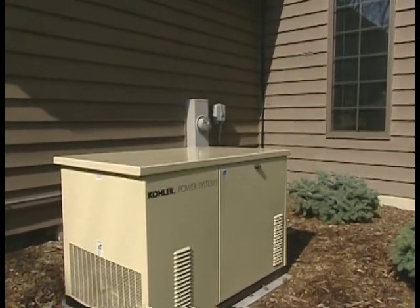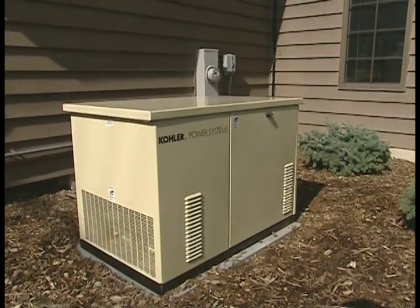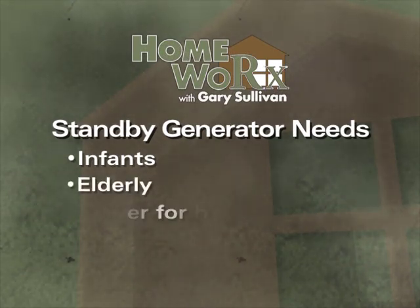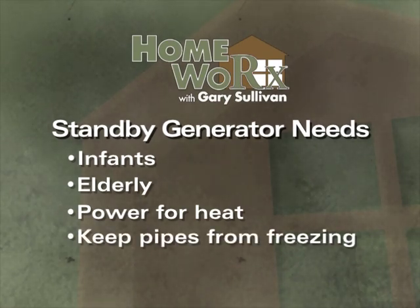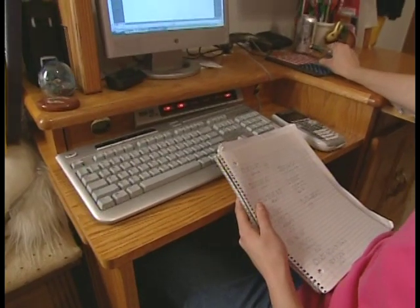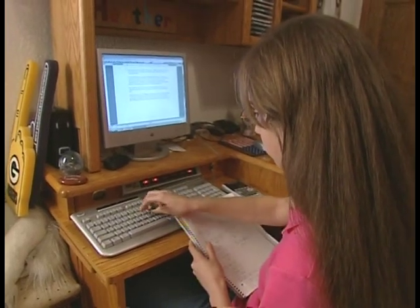It's a Kohler standby generator, and you really need to look into one of these, especially if you have infants at home, elderly folks at home. Remember, when the power goes out, so does the heat, and infants and elderly certainly need the heat, and also that'll keep the pipes from freezing. If you travel for your job and you're away from your home, again, the heat issue, spoiled food in a refrigerator, the sump pump goes out, or if you work from home, the computers, the copying machine, all those go out during a power failure.